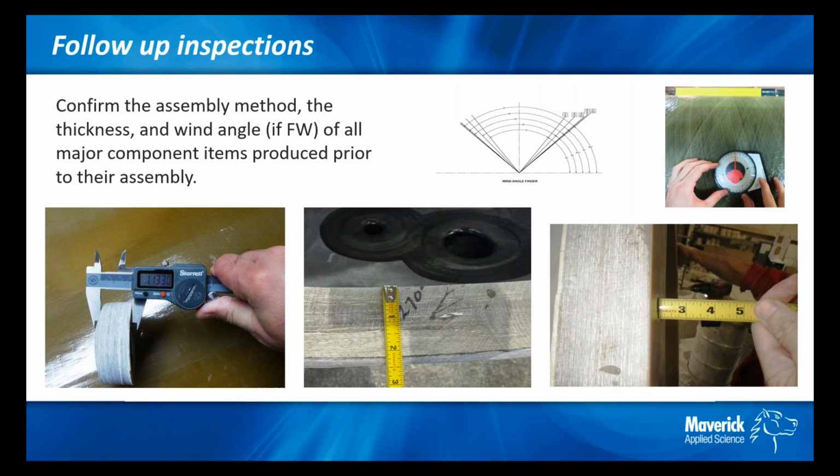Contact molded laminates, hand-applied laminates, have a much different appearance than filament wound laminates do. Pultruded and compression molded fittings have another unique appearance. Know what laminate you're expecting to inspect, and if needed, refresh yourself with the unique requirements of that laminate type. Vacuum infused laminates will typically have a much higher glass content than a contact molded laminate. That's inherent in their fabrication method.